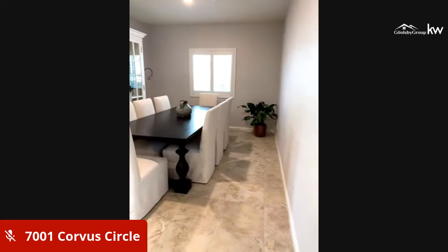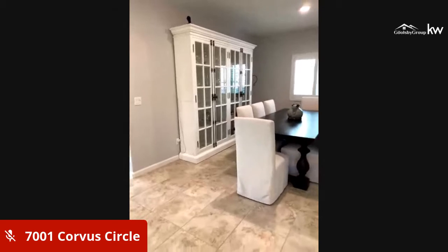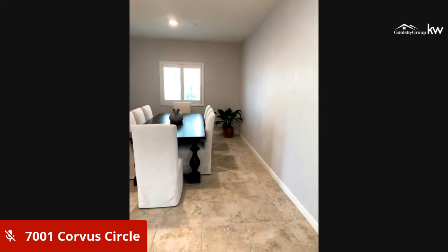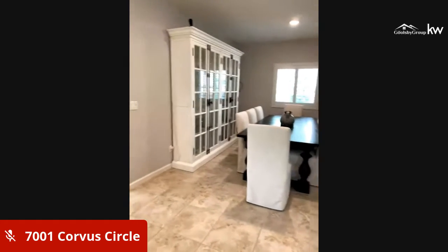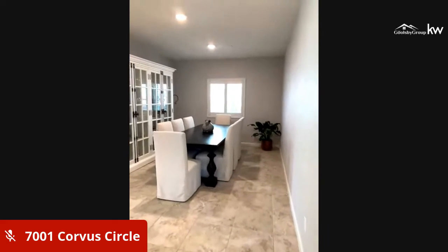So we have tile flooring here. This is a very big dining room. That is a good sized table right there, and that hutch, that cabinet, is massive. So this is one of those instances where you might want to go onto the website and look at the Matterport tour and measure. But you got tile flooring there, you have a really big dining space, and then you have plantation shutters.